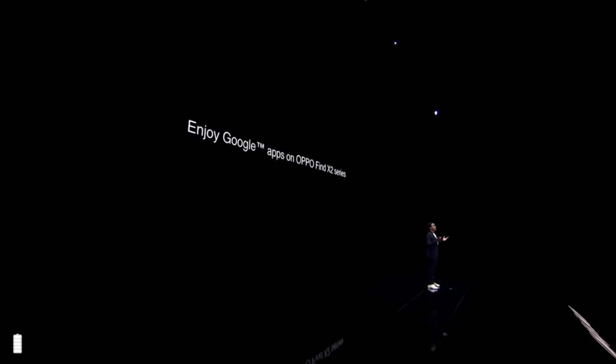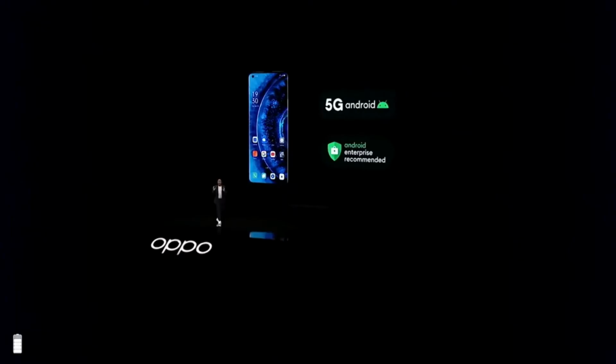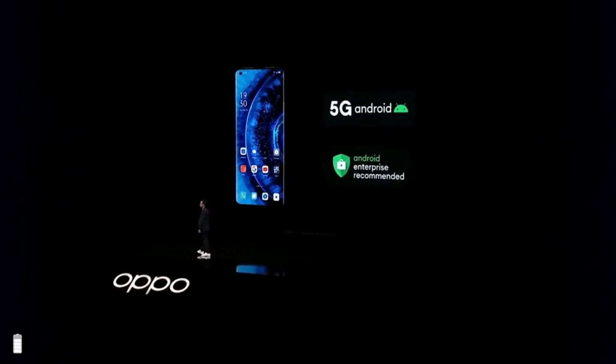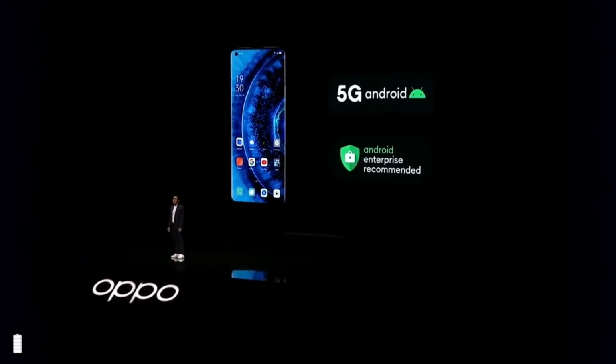The partnership we build with Google has greatly optimized our system experience. It is based on Android 10. The Find X2 series supports the full ecosystem of Google mobile services and is Android Enterprise Recommended. It's a seal of approval that our hardware and software have met Google's strict enterprise requirements, and we provide high-quality enterprise services. ColorOS 7.1 is our best-looking operating system to date.